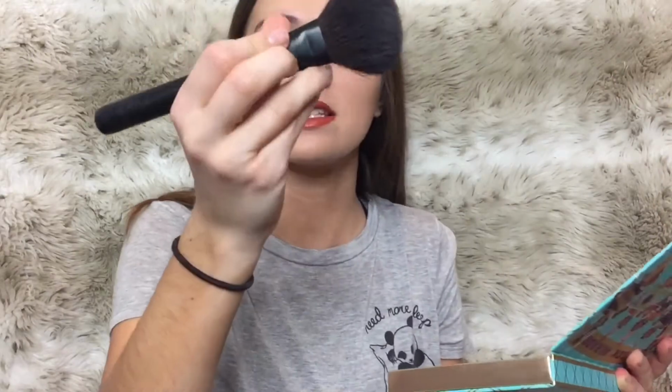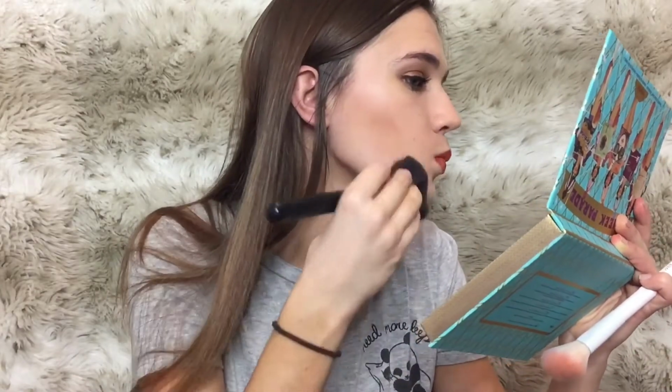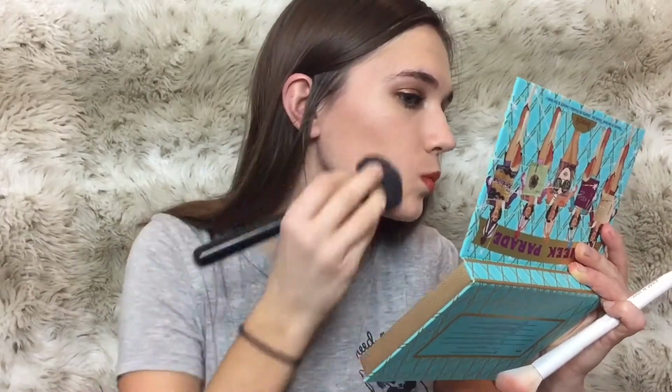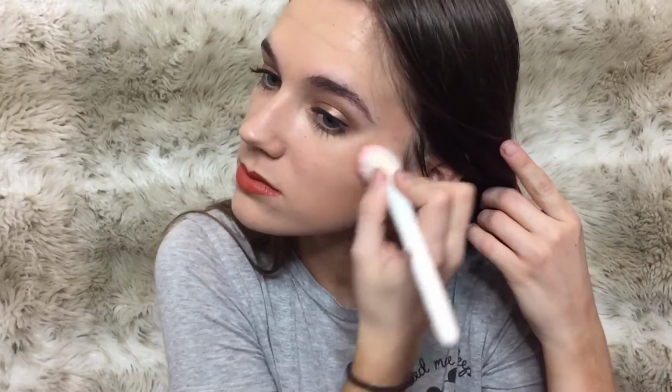So I'm going to take this lighter brush. It's just a powder brush from Sephora. And just soften that up a bit. And then I like to get the temples. I always like to put some more on my cheeks.